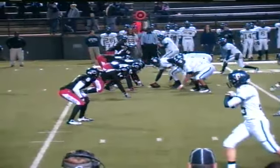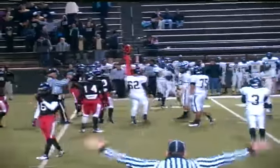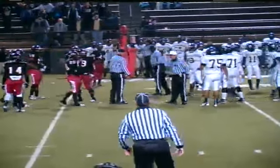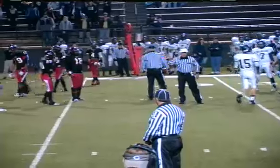Purcell will put a man to his left. Twins left and right. Calls for the shotgun snap, and the Cavaliers are going to jump offsides. They're pointing and trying to get some. I'd say they were drawn off, but I think this may go against the Cavaliers. Looks like they went on a long count and drew the Cavaliers offside, number 18, Deion Bray. Yep. That'll back them up.